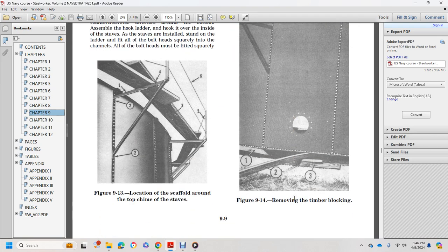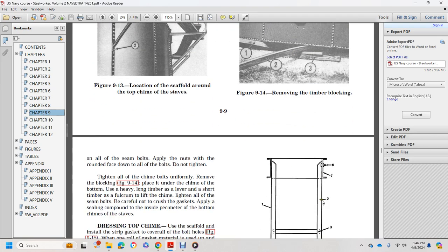Figure 9-14 shows removing the timber blocking. All of the seam bolts are applied with the nuts with the round face down. Do not tighten all of the bolts yet. Tighten all the chime bolts uniformly. Remove the blocking. Place it under the chime over the bottom. Use the heavier, longer timber as a lever and the short timber as a fulcrum to lift the chime. Tighten all the seam bolts.